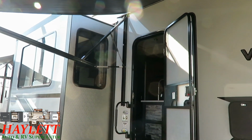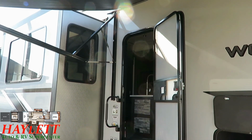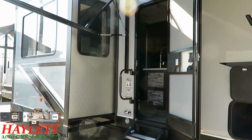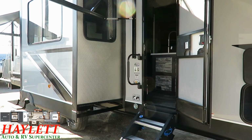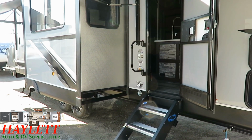And even as big as this thing is, it's surprising how easily you can still get it to move around. We do have an anti-slam door so the wind won't take that thing and whack it against the sidewall, or the kids, or me, if I'm having a bad day. I've been known to fling a door or two. Bigger entry handle for easy come and go. Another pet leash latch, one under each awning, nice touch.